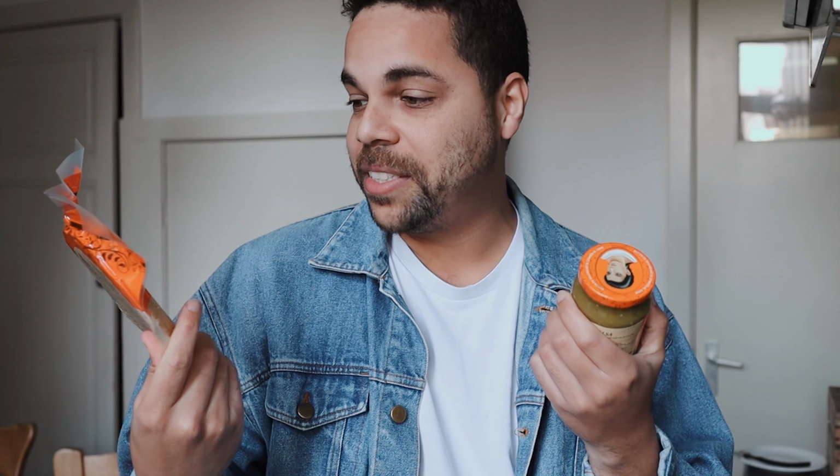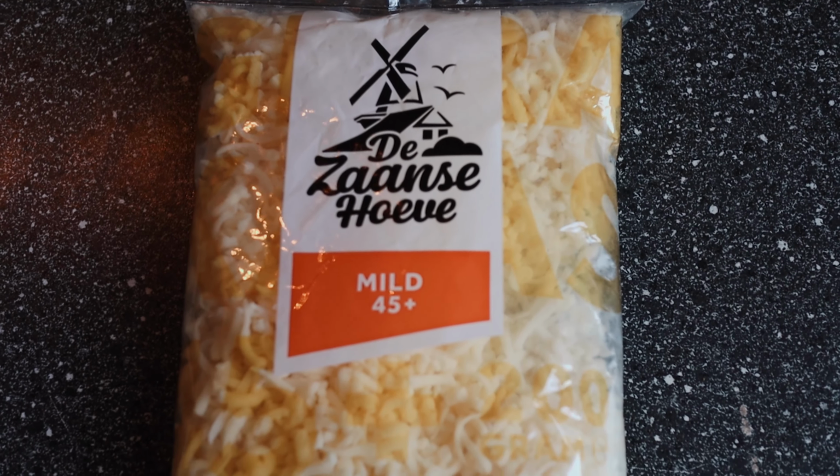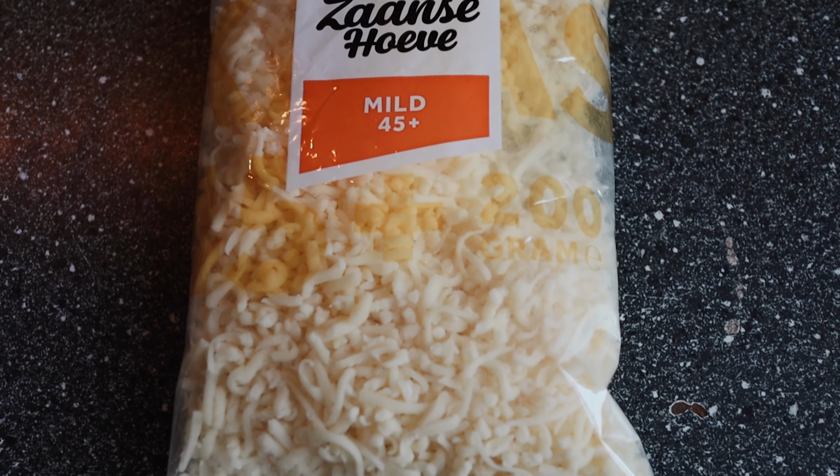Actually, I'm gonna turn off the music for now so we can focus here. Both the tortilla and the salsa are from this brand called La Morena. From all the different brands that I've tried, this one is by far the best one. Usually I use cheddar cheese for this dish, but because they didn't have it anymore at the supermarket, we'll be using this sort of mild cheese.